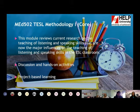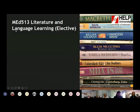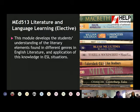And I'd like to, besides the core module, show you one elective module, which is quite useful for our students as well. And this is literature and language learning. In this module, students are able to increase their understanding of the literary elements found in different genres of English literature. And also they learn how to apply them in ESL situations.